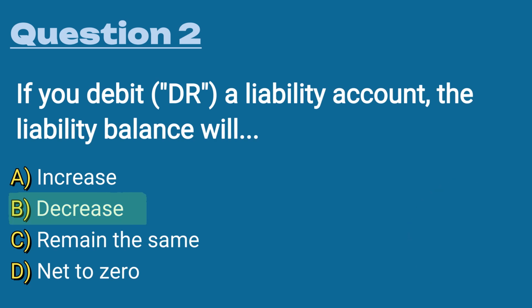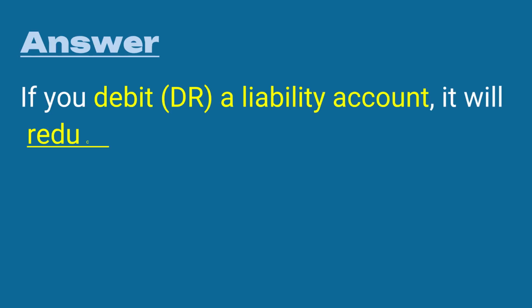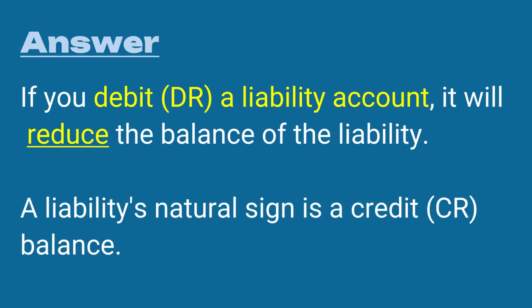The answer is B, decrease. If you debit a liability account, it will reduce the balance of the liability. A liability's natural sign is a credit balance, so if you go to debit, it's going to lower that balance.